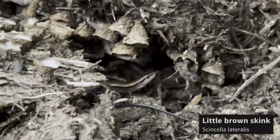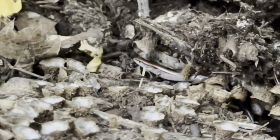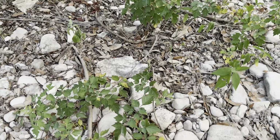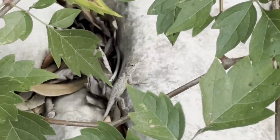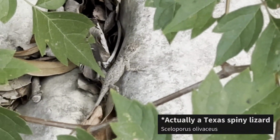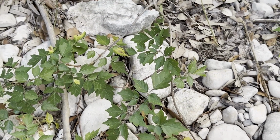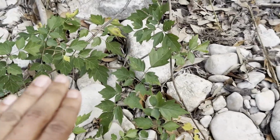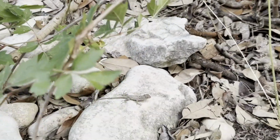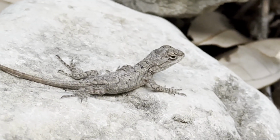There's a tiny little brown skink right there. Freshly hatched, I'm assuming. It's tiny, oh my god. Look at that, oh. There it goes. I have another baby lizard. It's a baby ornate tree lizard. So tiny. It's hard to see the scale if I zoom out. That's how big these leaves are. Oh. So tiny.